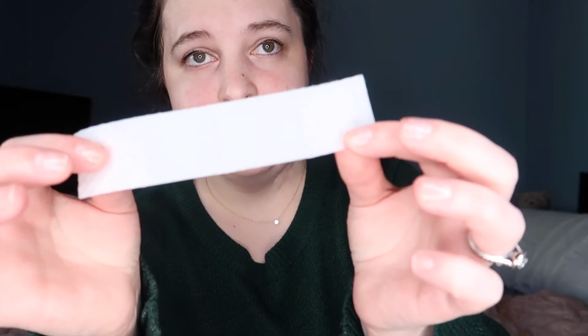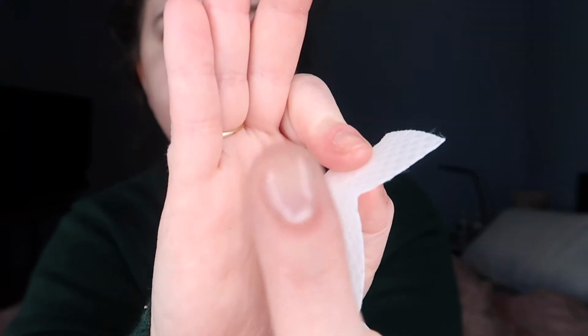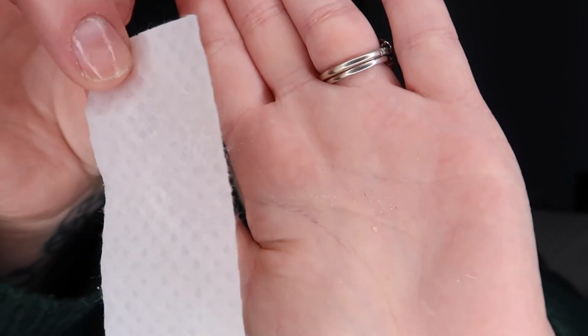It doesn't feel like there's any product on this at all. I'm gonna go ahead and do my finger here. I don't know if you can see, there's a little bit of the shine from that. And okay, so when you start rubbing it, I can see more of the product. It smells kind of like a bad perfume, and these pad things are kind of fraying a little bit. It's really oily, like I stuck my hand in olive oil.